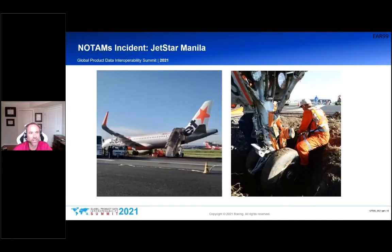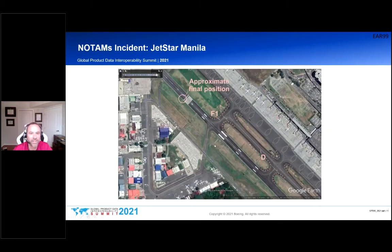So this is the Jetstar Manila NOTAMs issue. You can see what happened to the Jetstar 737. Oh, there it is. I didn't expect that to move. Let's see if I can go back.